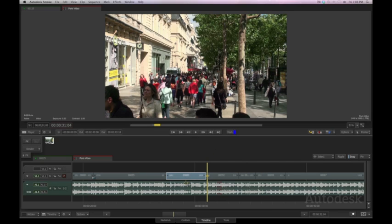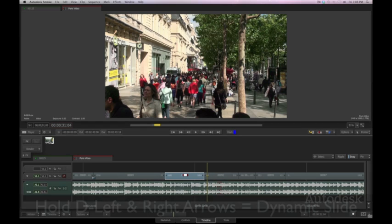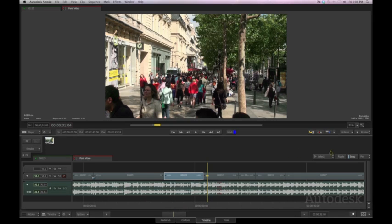And the other thing, once again, I hold the D key, but I'm using my left and right arrow keys to dynamically slide this clip to where I want it to be. All right, let me activate the next tool, which is the Slide Cuts tool. And you can use the shortcut hotkey of Shift D to access the Slide Cuts tool.